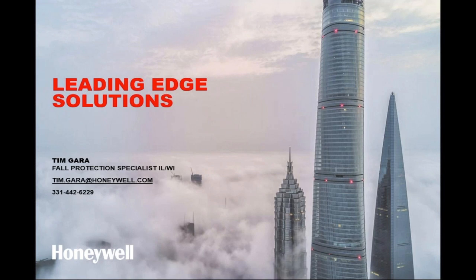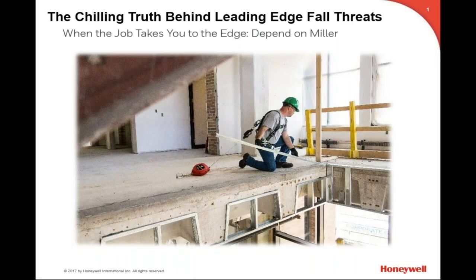Today, I'd like to talk about leading edge solutions. What I'd like to talk about is the chilling truth behind leading edge and fall threats. Before we get started in the presentation, I'd like you to just take notice of the gentleman working on the platform. He's connected to one of our Miller Falcon leading edge SRLs. When we talk about leading edge, we're talking about the edge at which the worker is working. And you can see right in the image on the slide that the concrete edge is considered a leading edge. I'm going to get into what does consist of a leading edge.